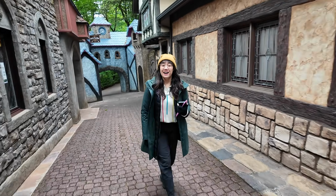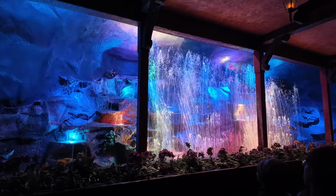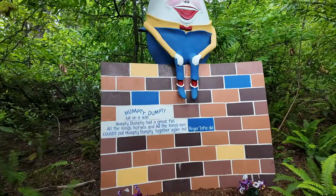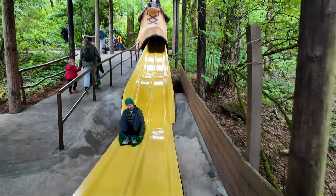Today we visit a miniature Efteling, a fairy tale theme park called Enchanted Forest, tucked into the woods of Oregon. We'll explore every square inch of the park, ride all of the family rides, and make sure to visit the iconic Storybook Lane, which bears a striking resemblance to Fairytale Forest in the Netherlands. So come along and let's have some fun.